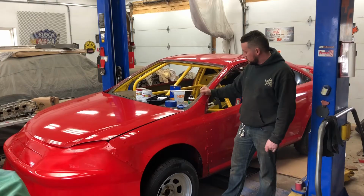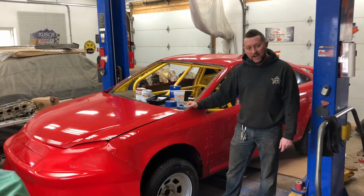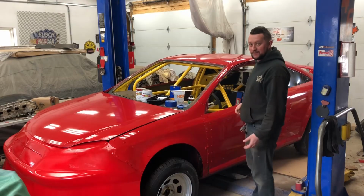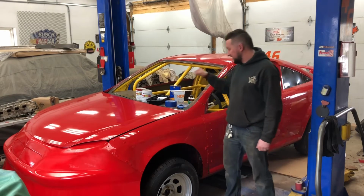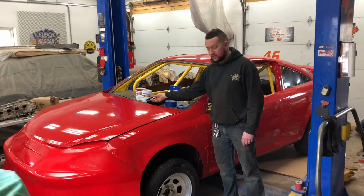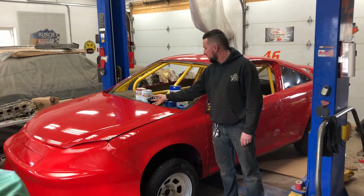So this car already has the base color on it. I already did it because I want you guys to be able to see that it's shiny and it actually looks decent. It's smooth. And I did this with a foam roller. Okay? Took a few coats to get good coverage, but I did it with a foam roller.